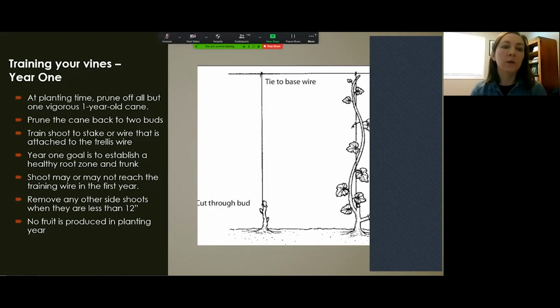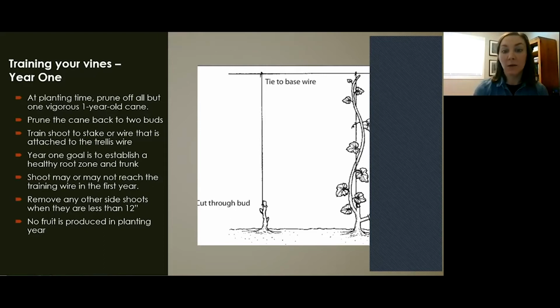And your year 1 goal is to establish a healthy root zone and a trunk. And that's it. Ideally, your planted grapevine will reach your training wire in year 1. It doesn't always, it depends on the vigor of the vine. More often than not, it does. But year 1, ideally it would reach that training wire. If it doesn't, it'll reach it in year 2.